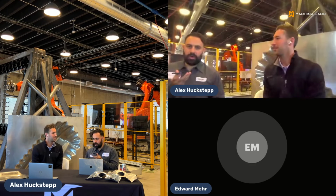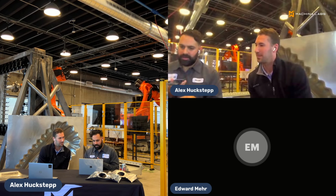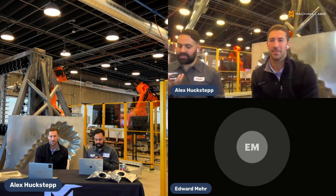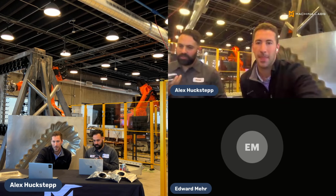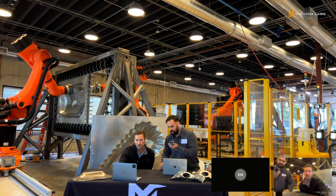So we're going to walk slowly, start to walk closer to the cell and give you a quick, closer look at how the forming is being done. And I will answer questions that come up in the comments. I think the first question was, what is the speed the robot runs at?